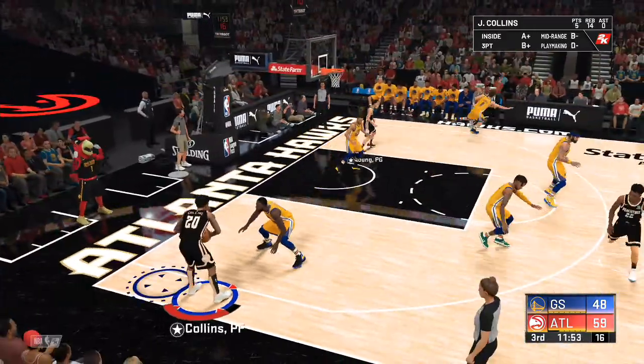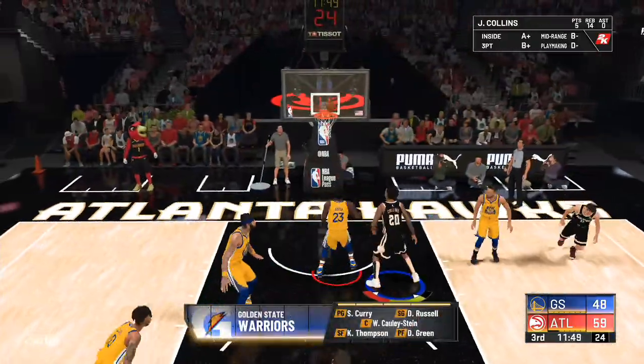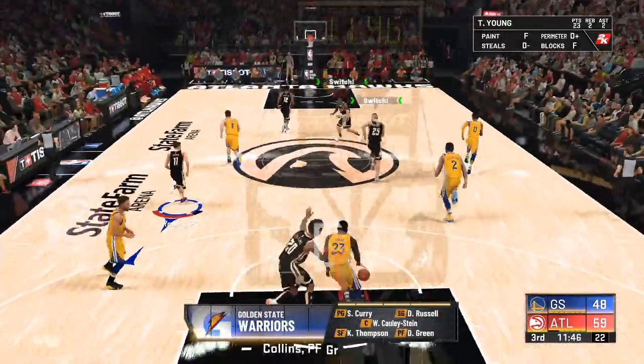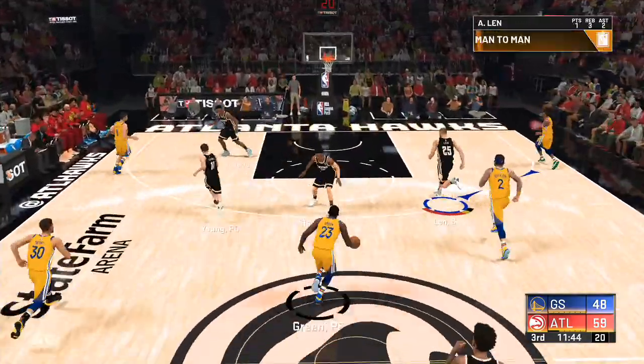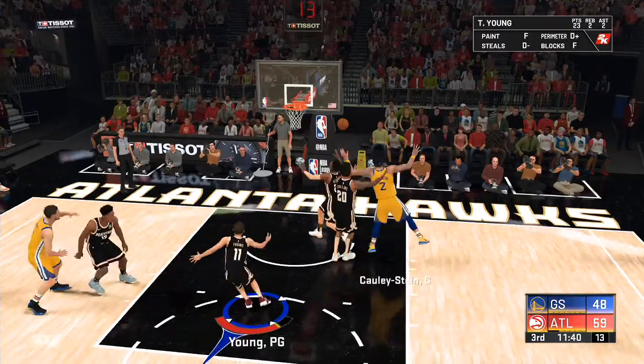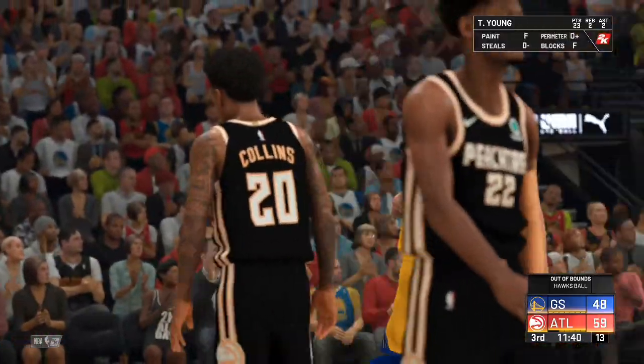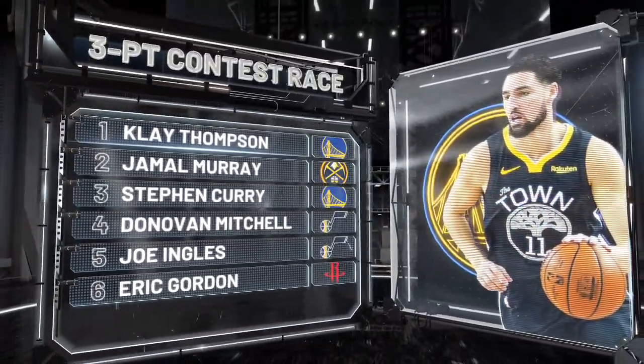Setting the floor for the Warriors. Russell and Thompson, the perimeter. Green and Cauley-Stein are down low. And it's Curry in at the 1. Warriors trail by 11. Right side Russell from past the arc. And that goes out of bounds. Last touch by Cauley-Stein. The league's long-distance bombers are setting their sights on the three-point contest this season.